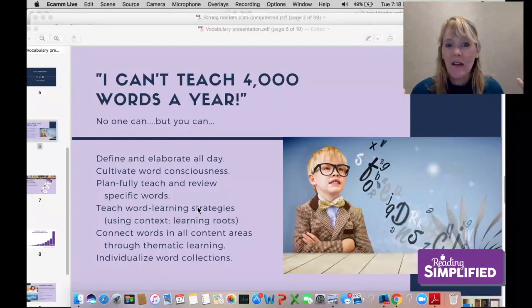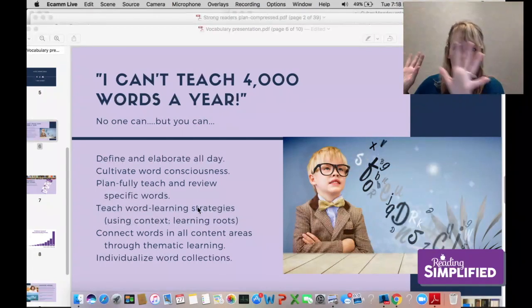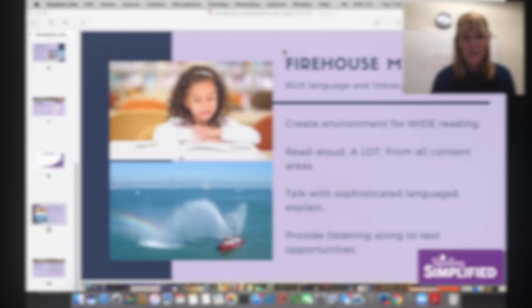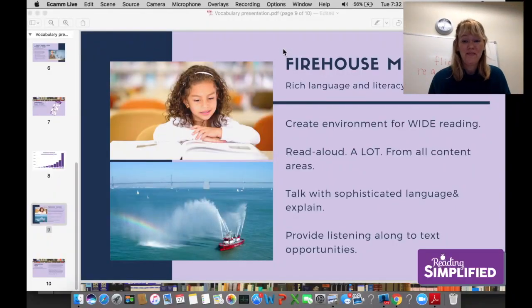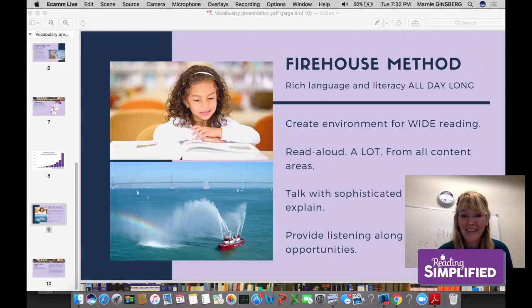I just love to get not textbooks, but texts from the library on a lot of topics and get kids reading on them and then pull the words from them and make visual representations of them in some way in the classroom. And the vocabulary word wall is a great way to do that. Because there's, like we said, 3,000 to 4,000 words our kids have to read, we really have to think of this as like a fire hose method, okay?